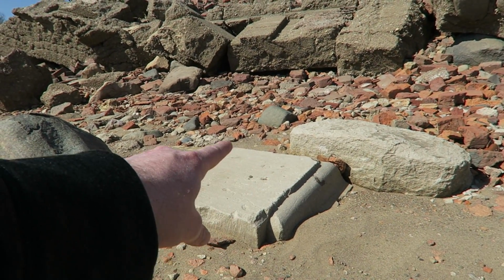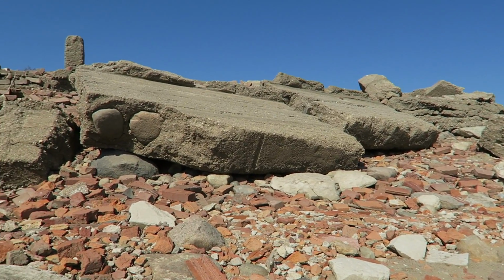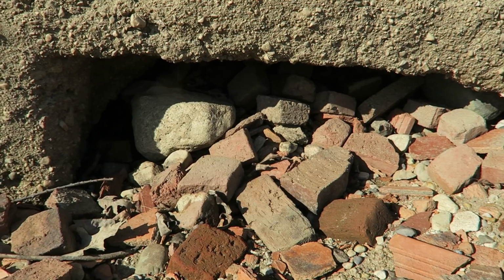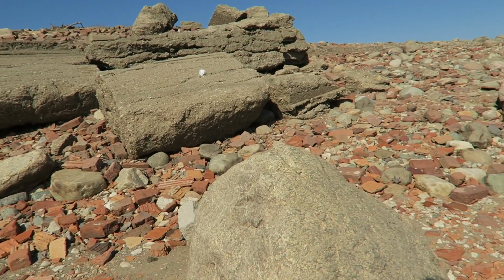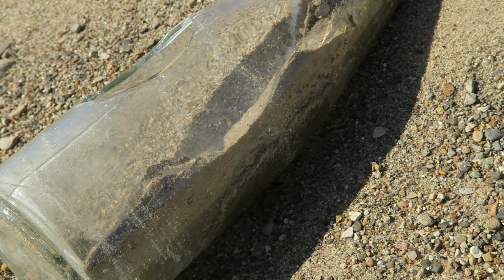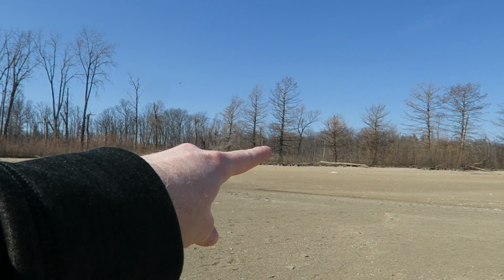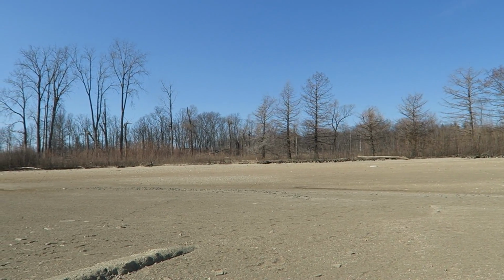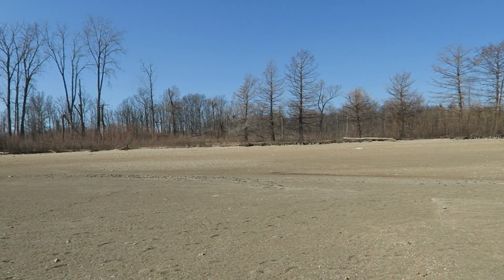I'm not sure what would have stood here, but you can tell it was at one time a pedestal for something else to sit on, possibly a street lamp, or who knows. And what's incredible is last time I couldn't get any closer than those trees right there. So I'm about 200 feet offshore right now, maybe a little bit less. And still, the feeling is very eerie.